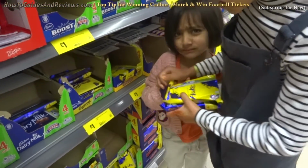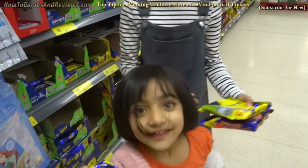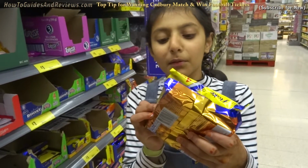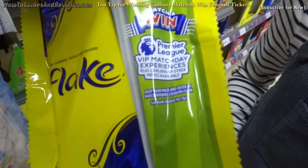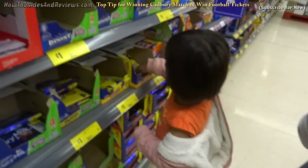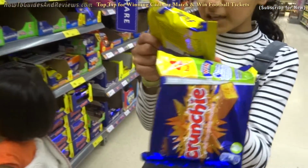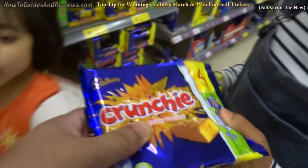What did you win? Football stuff. Read it then. It says Premier League VIP matchday experience plus 1 million prizes. 1 million of other prizes available, like footballs. People can enter at match and win with Cadbury's multi-packs. 1 million other prizes available. Yeah, that's a lot.